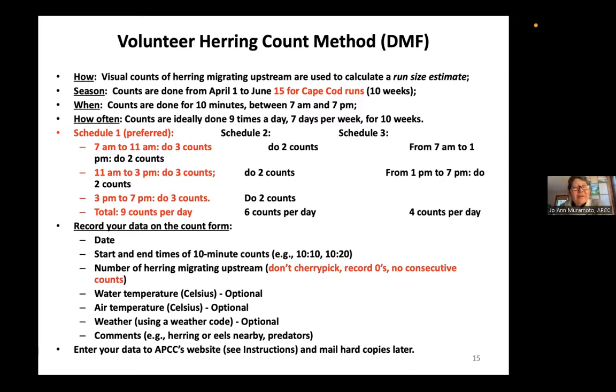So June 15th is probably not going to be the case for every run. What we say is start to count on April 1st and continue counting until you don't see any more fish migrating upstream, and then wait 1 week after that. If you no longer see any fish migrating upstream, then that's the end of that count. Likewise, if you start to see herring migrating before April 1st, you can start the count before then, but subject to the next few things that I'm going to talk about, which are how often to sample and how often to do your counts.